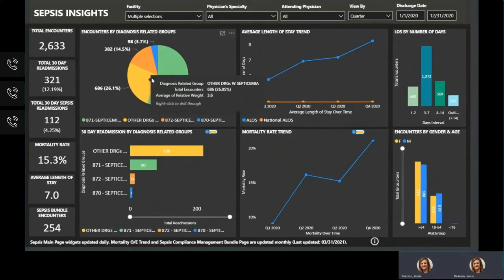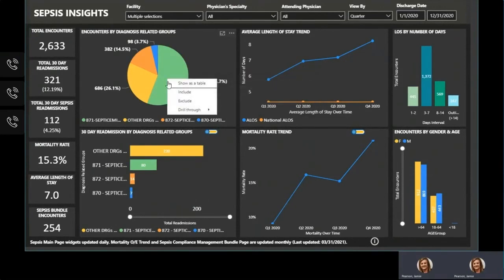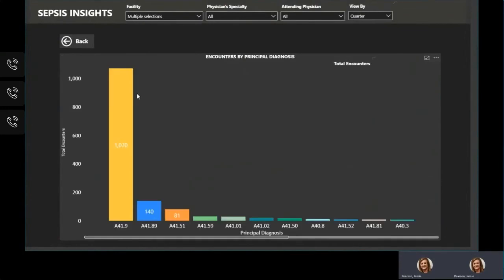I'll hover over our next data point, which is that 871 DRG. Again, you'll see that description, the total encounters, and that average relative weight. And this is based on that DRG average relative weight. The data points, you can also drill to additional detail. I'll give this example of drilling through to our principal diagnosis. So I've selected a DRG and drilled through to the principal diagnosis. So these are categorized into the principal diagnosis.